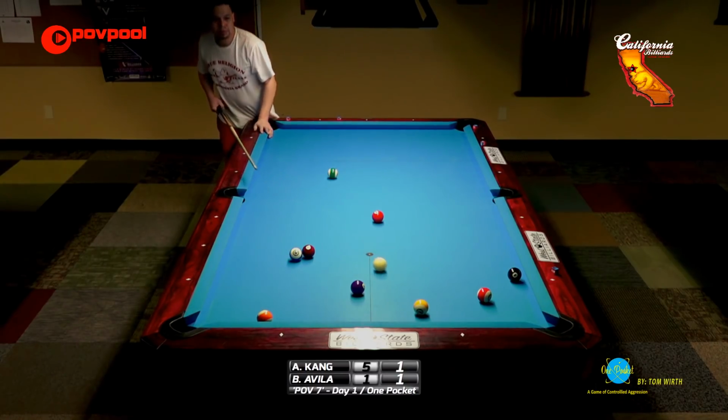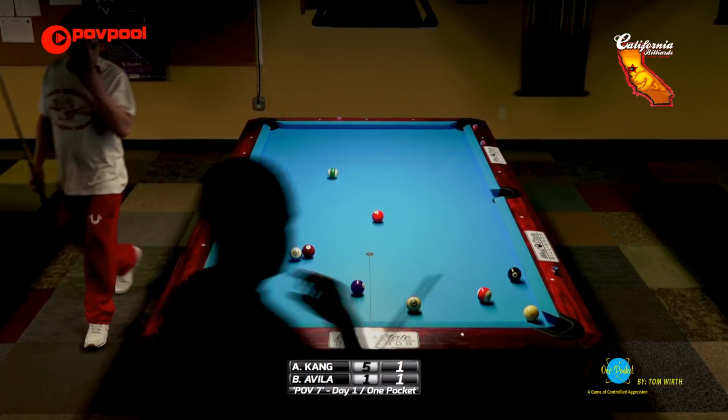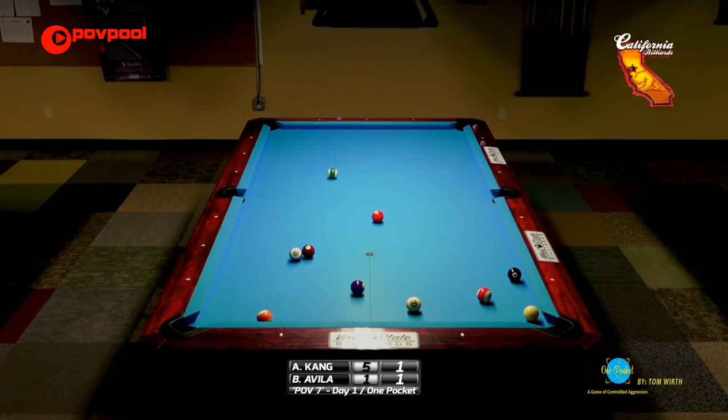The problem with this shot is the 10-7. If Amar can see this 4 ball, he can bank it in and win the game from here. He could do that, and the 10-7 is stopping Bryce from doing it. That's what I saw right away. That's why I said anything, free it up.